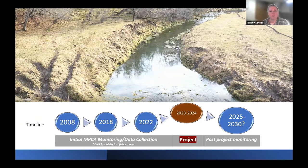So then the project itself is scheduled to start next year. So it's going to be phased. And I believe the goal is through 2023, 2024. And so then we'll have to give it a little bit of a break and probably start post-project monitoring around 2025, maybe through 2030, depending on what gets decided there.